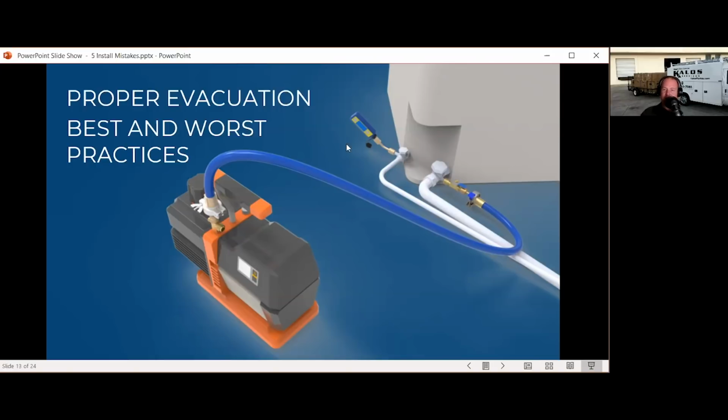What you're seeing here is our standard setup that we use at Kalos. One hose, 1 3/4 inch hose, cores removed. This is a core remover here. Micron gauge on the liquid line, pulling only from the suction line with a good quality pump. And here we show a HVAC electronic digital pump. Electronic being the internal electronic micron gauge, and then it has a DC motor in it. So it's a really nice, high-quality pump.